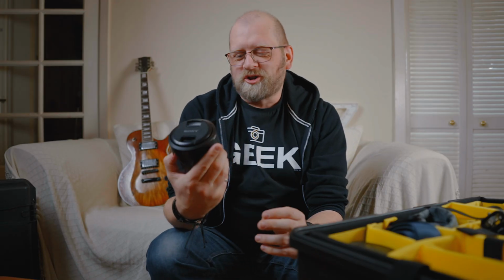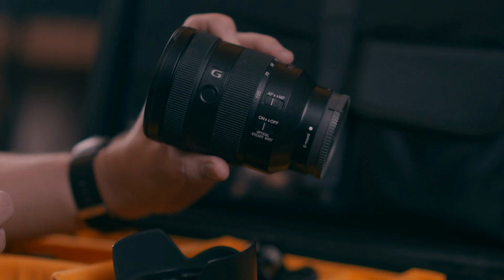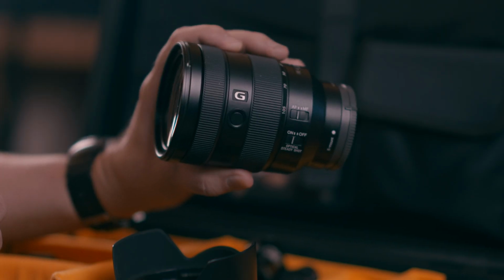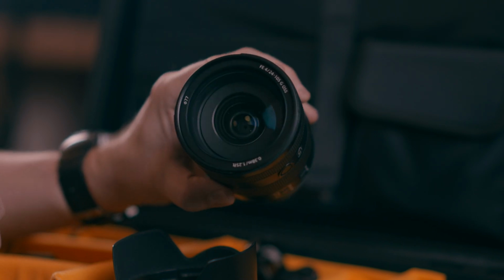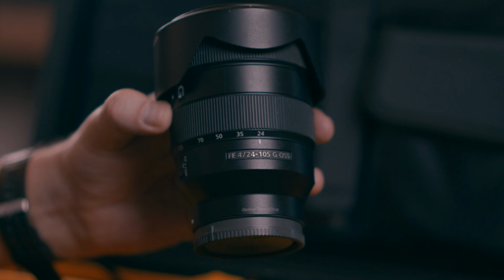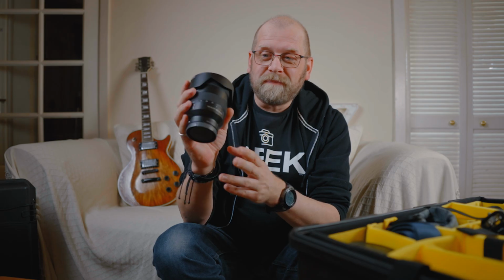I've got an old and trusty 24-105 Sony G lens. I don't use it as much as I used to, and that's only because I review lenses on this channel, so there's always a new lens to play with. But if I didn't, this would be much more often on my camera than it is. But great lens, I'm keeping it because it's great. Kit lens for S5. So it's a 20-60mm Lumix lens.